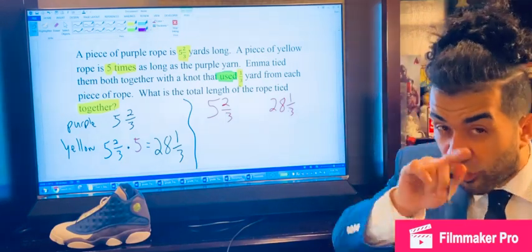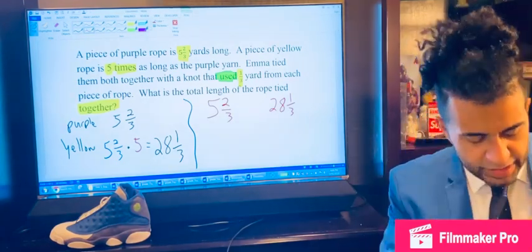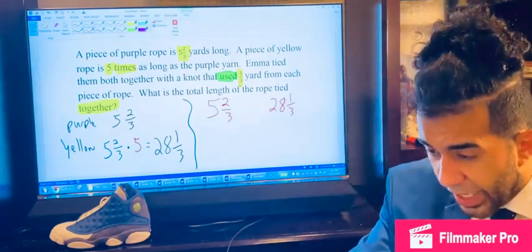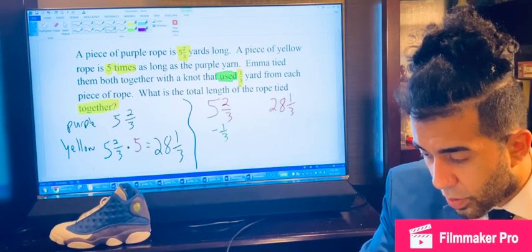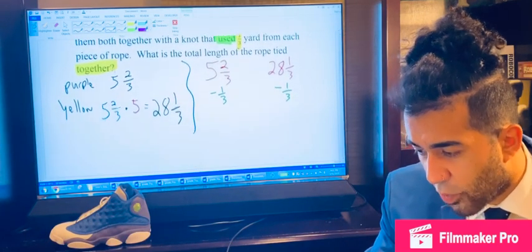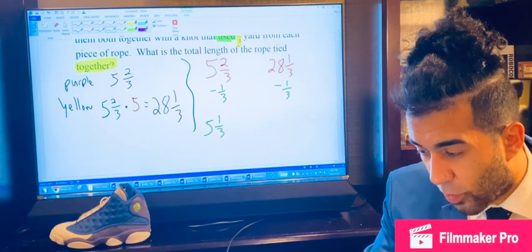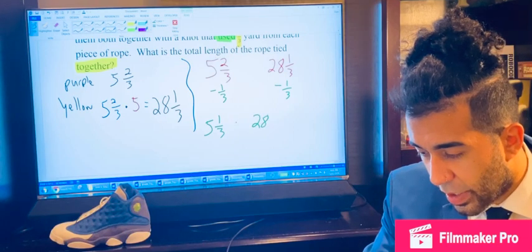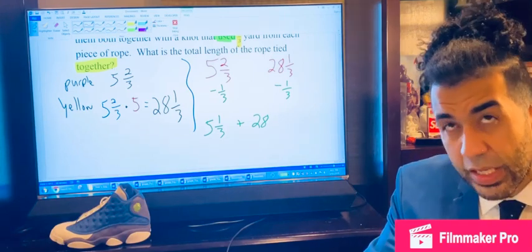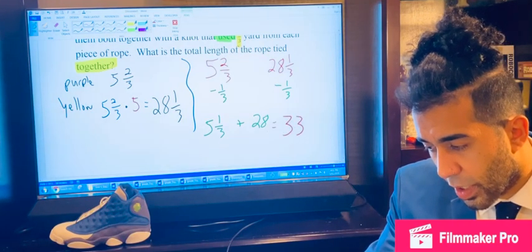So because of that word together, before we do any addition, we have to understand the lost rope tells us we have to subtract. So we're going to subtract 1/3 from each piece of rope, which leaves the purple rope at 5 1/3 and the yellow rope at 28 even. And if we add those together, thankfully we can add them pretty straightforward. 5 + 28 = 33 1/3.